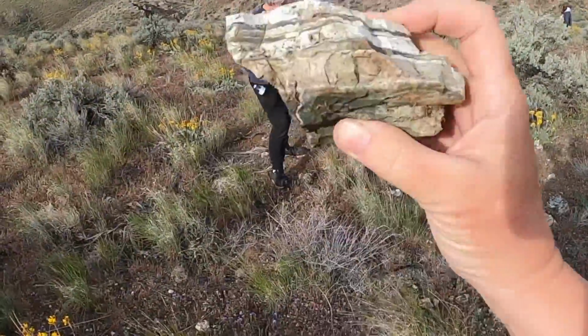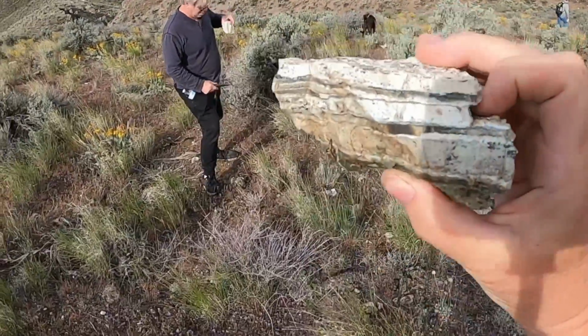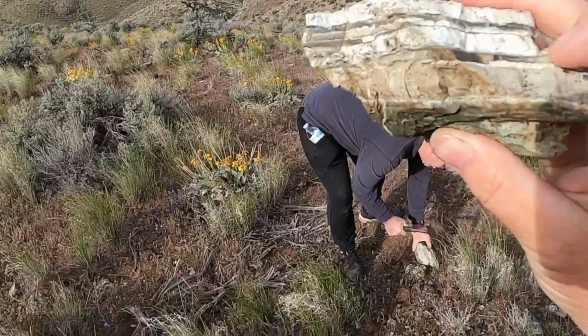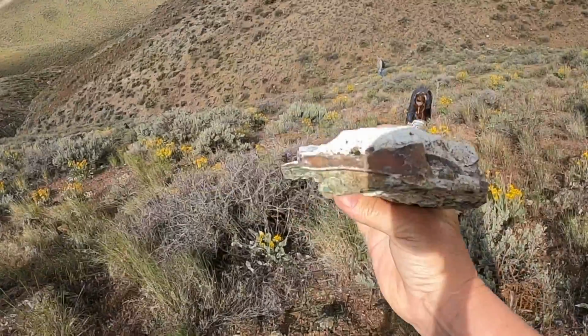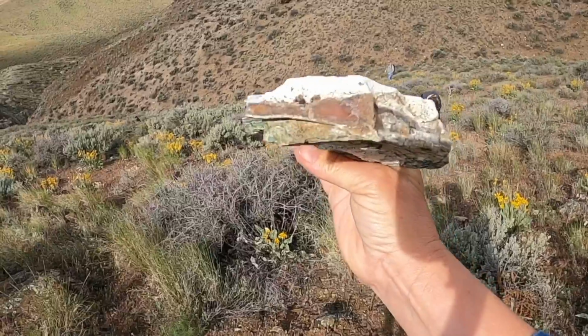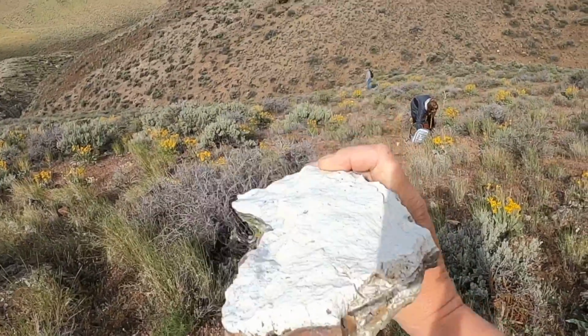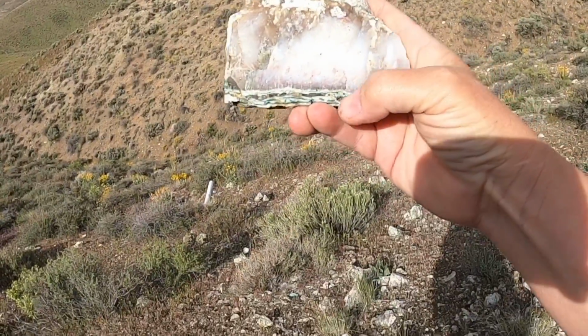Look at this. Oh, this is so pretty. We're not actually even into the plumes right now. This is common opal and who knows what else, but it's just so pretty. This little thin seam there is that pink stuff, but it's a little too skinny to do anything with. So we'll keep looking.